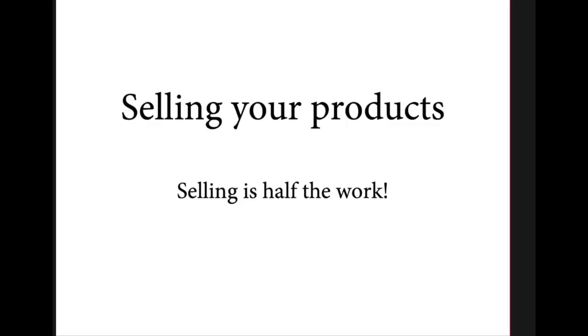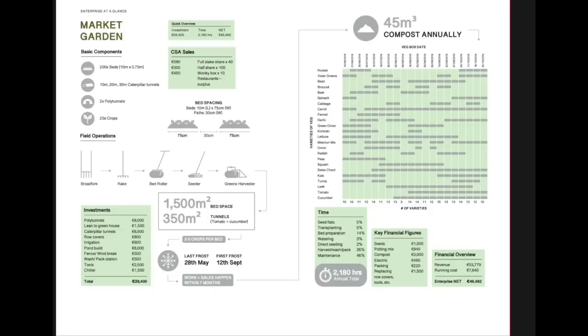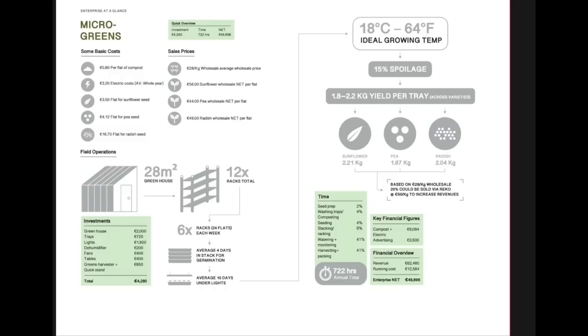So that's a quick overview of the garden, and not so much time to talk about selling, but there's a couple of slides here giving a summary of the gardens and microgreen enterprises from my book, so you can read that if you want to find out more. It's only available direct from the farm, and maybe there'll be a link somewhere. If you're interested in that, you can order a PDF copy, or we can post them out to you direct from the farm too.